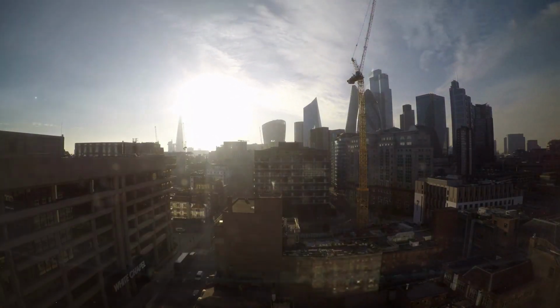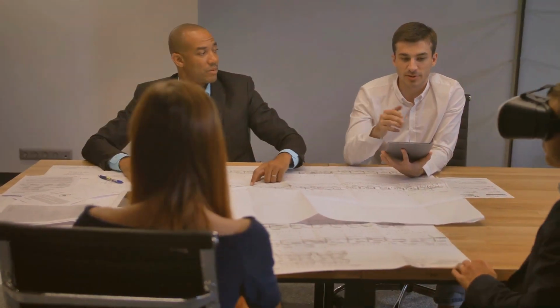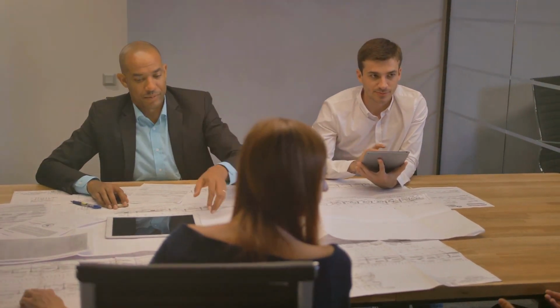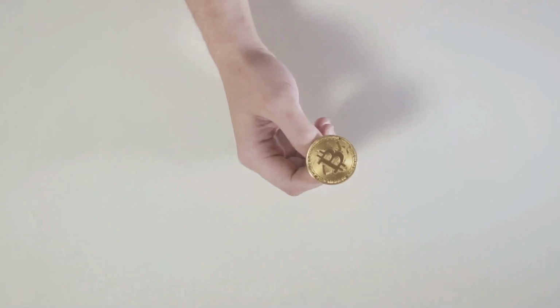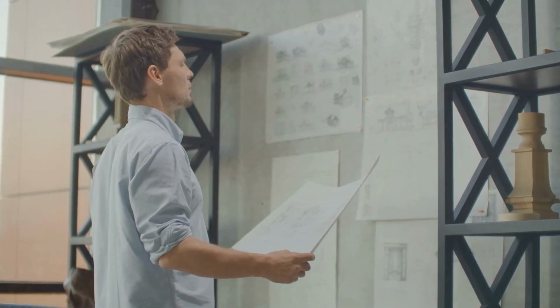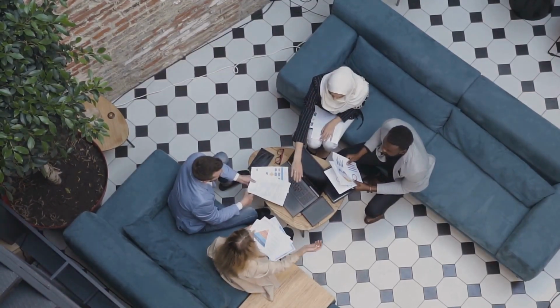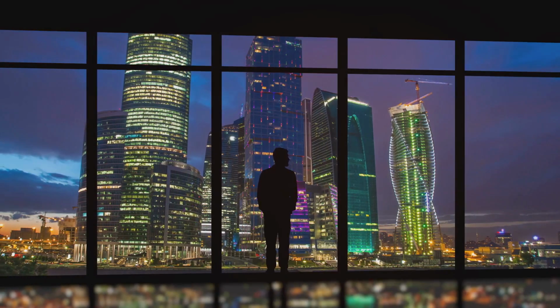Embracing the possibilities. While securing 100% commercial project financing is challenging, it's not impossible. With careful planning, a strong team, and a bit of luck, you can turn your vision into reality. Remember, the journey might be long, but the rewards can be substantial. So embrace the possibilities and don't be afraid to dream big.